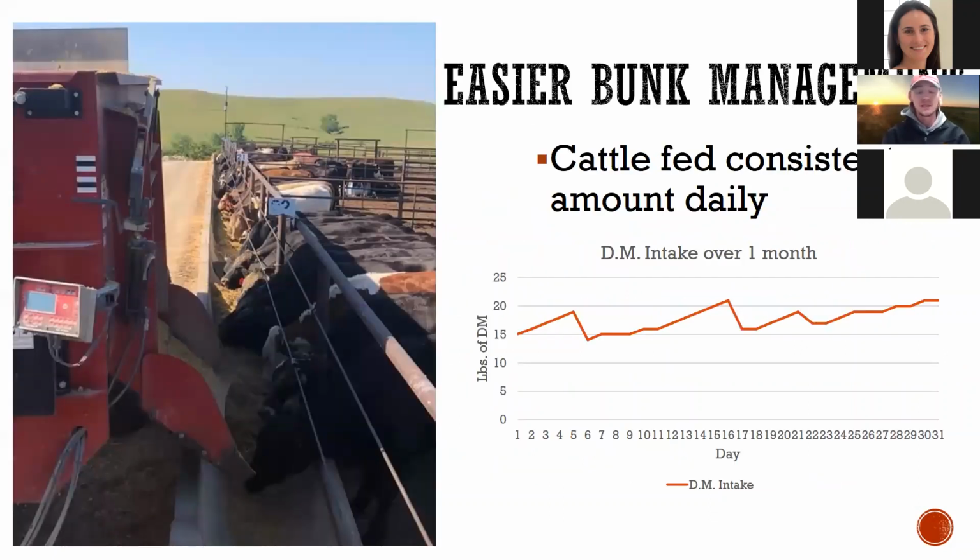So we're going to go over all kinds of different perks of limit feeding. The first one is that it's a lot easier to manage the bunk. So I made a little mock graph here. I don't know if you can see my cursor.